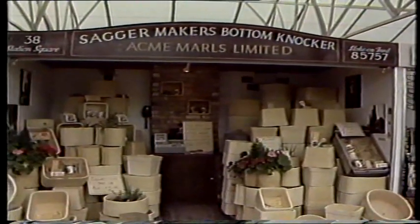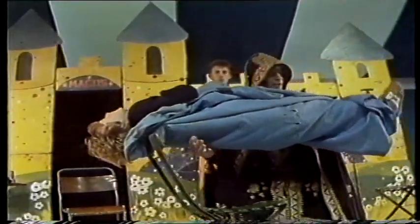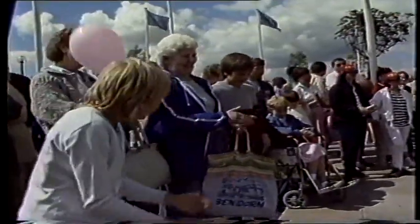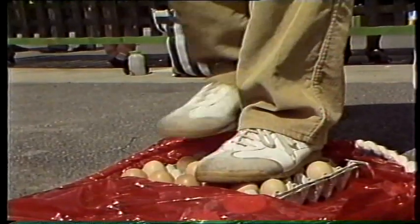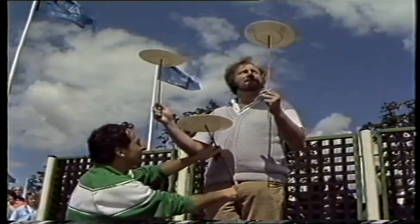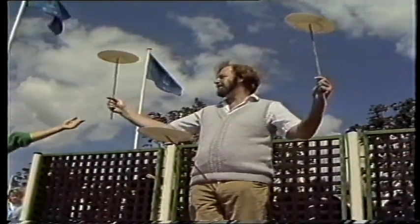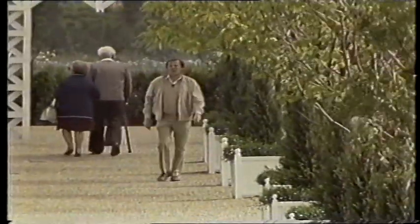And in the big top, there's lots of fun and entertainment for the children. Clowns and comedians, mime artists and magicians, they're all here, and the kids are loving it. The whole emphasis of the festival is on a good day out, not just for the gardener and the family, but for everyone. Oh yes, the fun is fast and furious, but for me, this is what I've really come for, the gardens.